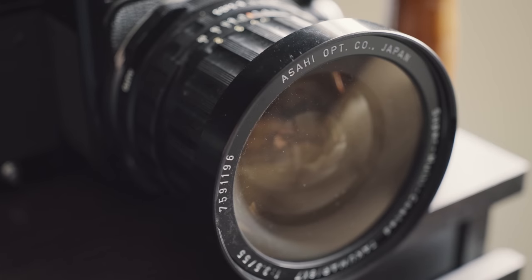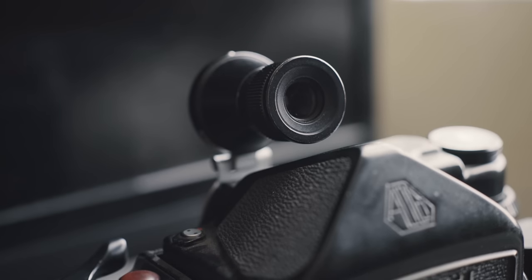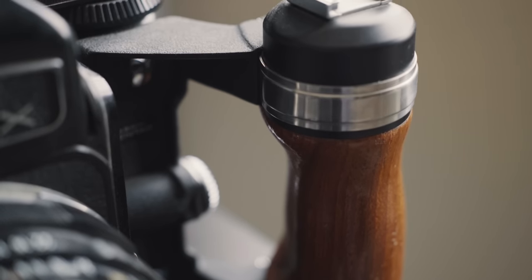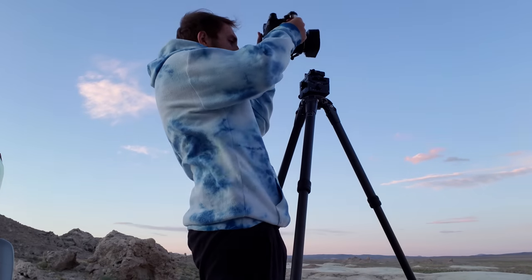I also have the 55mm f3.5, which is fine too. It's not the 105, and I think it knows that. On top up here, I have the fine focus viewfinder, which comes with a really flaccid hinge for some reason. This thing is constantly body slamming the eyepiece, like I body slam the buffet line. Additionally, I'm sporting the wood grip attachment here, which a lot of people say is on the wrong side of the body, but honestly, I think it just takes some getting used to.